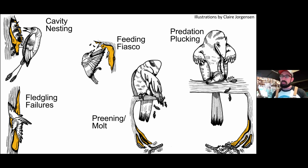Now, the cool thing about all this is, if you've got trash on the floor of a forest, you can actually tell that it's forest floor trash if you can see the right type of springtails or insect biota that is captured alongside those feathers.